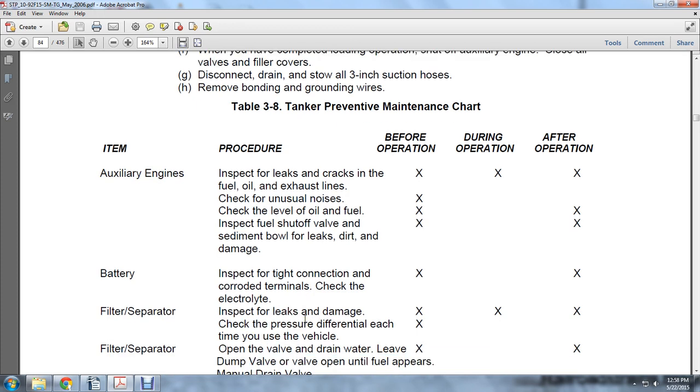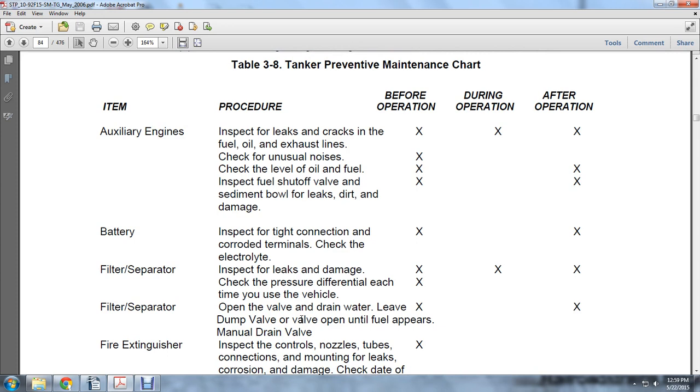Battery: inspect the connections for tightness and corroded terminals, and check the electrolyte before operations. Filter and separator: inspect for leaks and damage, and check the pressure each time you use the vehicle. Inspect for leaks and damage before, during, and after. Check the pressure differential on each vehicle before operation. Filter separator: open the drain valve for water, and leave the dump valve open until fuel appears.